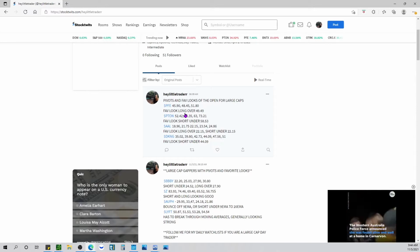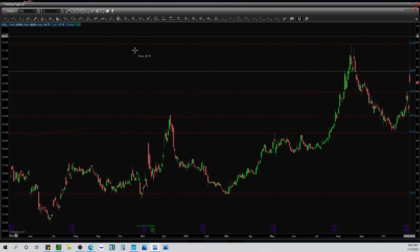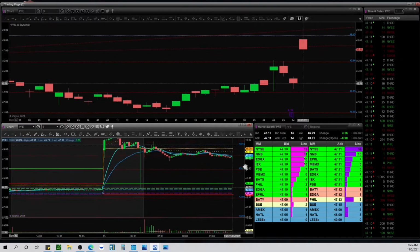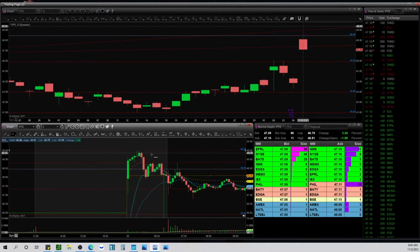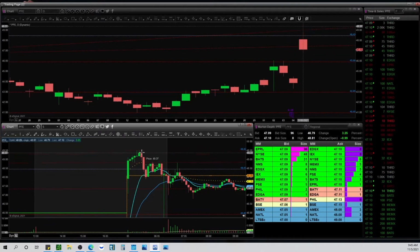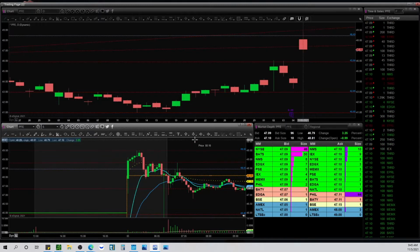So for Pfizer, I said my favorite look was long over 49.49. So let's look at Pfizer real quick. It's not that these favorite looks are necessarily going to happen, but more so that if the scenario comes into play, that's the ideal trade that I would want to make. So I said over 49.49, which is actually the high of the pre-market. And I would want to go long over that because that would mean that not only did Pfizer gap up, but if we break over this, it would become an opening range breakout. On top of that, it would be showing strength because we would have been over the VWAP.